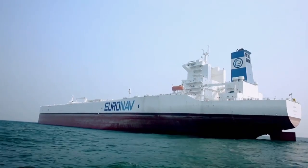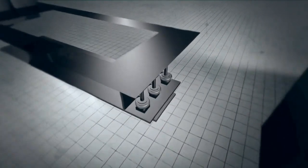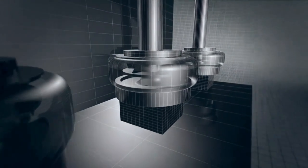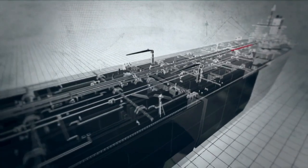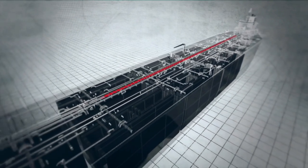Many ships have a pump room, but few are built on this scale. Supertanker Europe's pump room houses not one, but 3 massive pumps capable of discharging up to 276 tons of crude oil per minute. The oil is brought on board and discharged to the cargo tanks before being offloaded at its final destination.